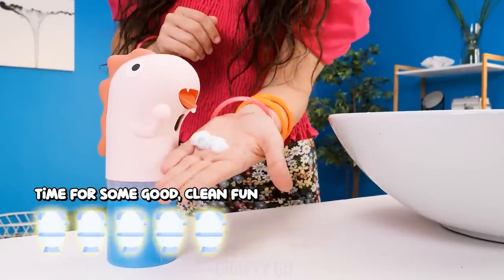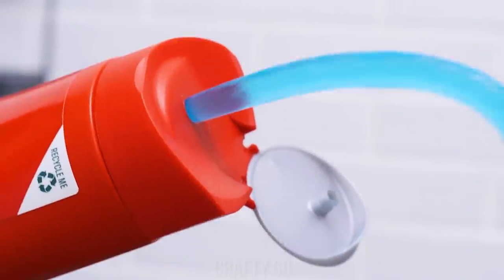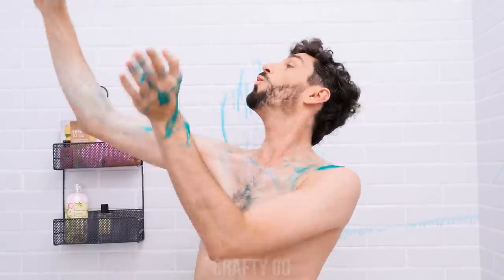Nice! It dispenses foamy soap without you even touching it! I like the consistency! I love this shower gel! It foams great and smells so nice! I'm obsessed with it!